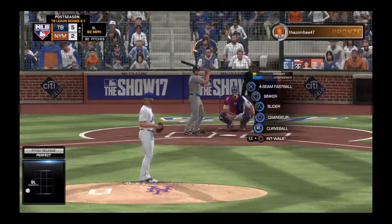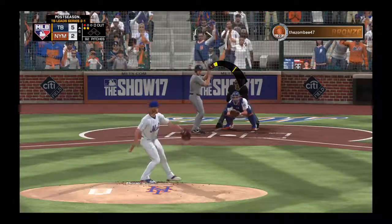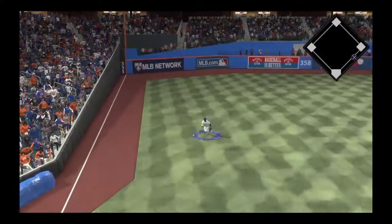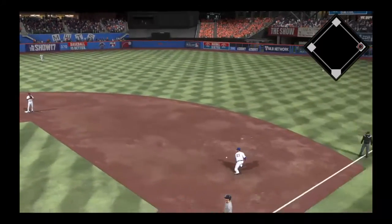Can't get him to chase. It's 1-2. There's that tight slider right there. Just missed getting under the hands. That's a good pitch. I like that pitch. But if you don't get it where you want it, it could be a dangerous pitch to throw. And that'll get down for a base hit. So the leadoff hitter's aboard.